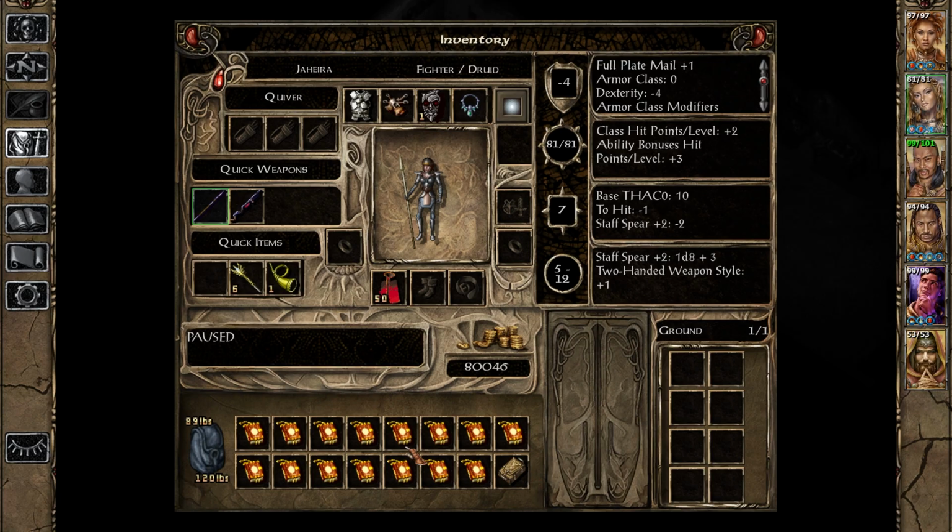Okay, so now we know who they are. Next up, the history of Dambrath. So this is the matriarchy.